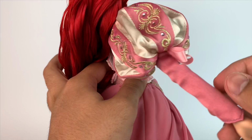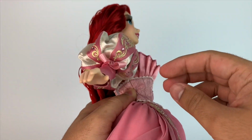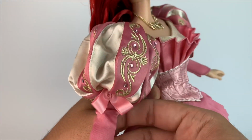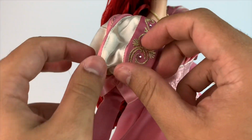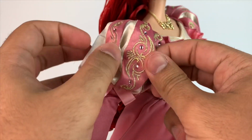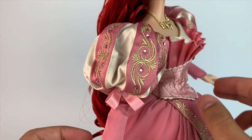I think it makes sense with a doll because there's so much pink already. I think they just wanted to add another color to give it a contrast. So I'm happy they went with beige and gold, and it's really kind of like a light gold, not really beige, but I guess that's what I'm calling it. Now, it does have a lot of embroidery on the sleeves, and the embroidery is gold with pink little rhinestones.